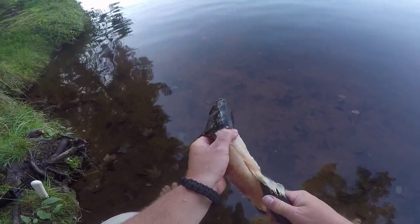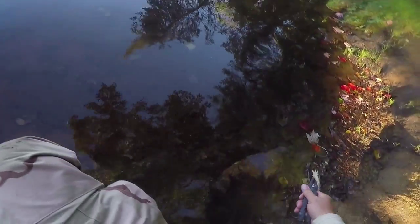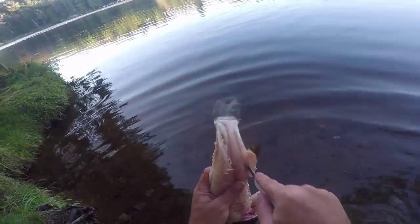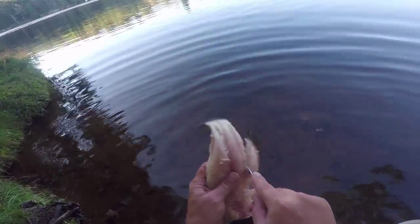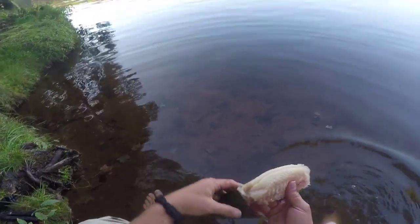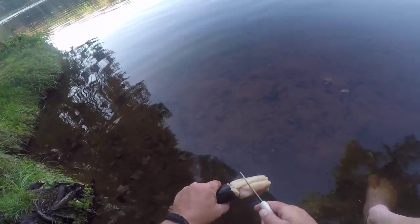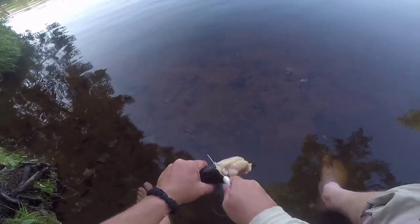I go ahead and I just rip this fin out right here. Cut right across here. That fin out. And there you go. You got yourself a nice fish right there. And if you want to, you can leave the head on, or you could take the head off. I'll go ahead and remove the head.